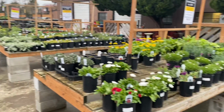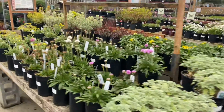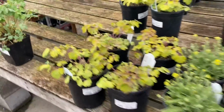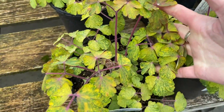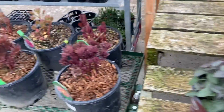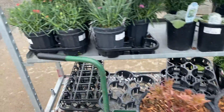Now, we're mostly talking about those edible food crops today, but do be thinking about what kind of companion planting guild plants you want to put around your perennial edibles. They have a lot of 1-gallon flowering insectiary and beneficial plants, but I am more partial to getting the 4-inch pots. I would rather spend less money and wait a little bit longer to get my plant to mature.